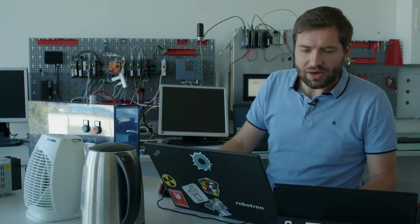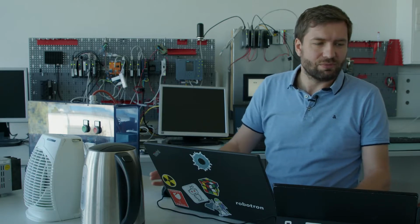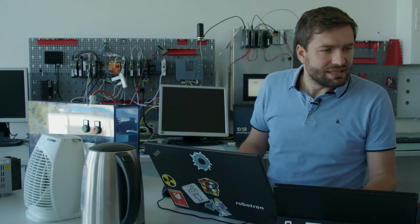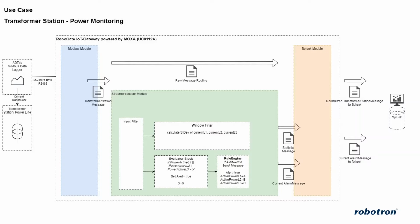Now we want to show you the use case, and for a better understanding, I have prepared a scheme of the configuration we want to do today. What you can see on the slide is we use three modules. The first module is the Modbus input module. The second module is the processing module, the stream processing module. And the third module is the Splunk module. And we do the configuration in three steps.